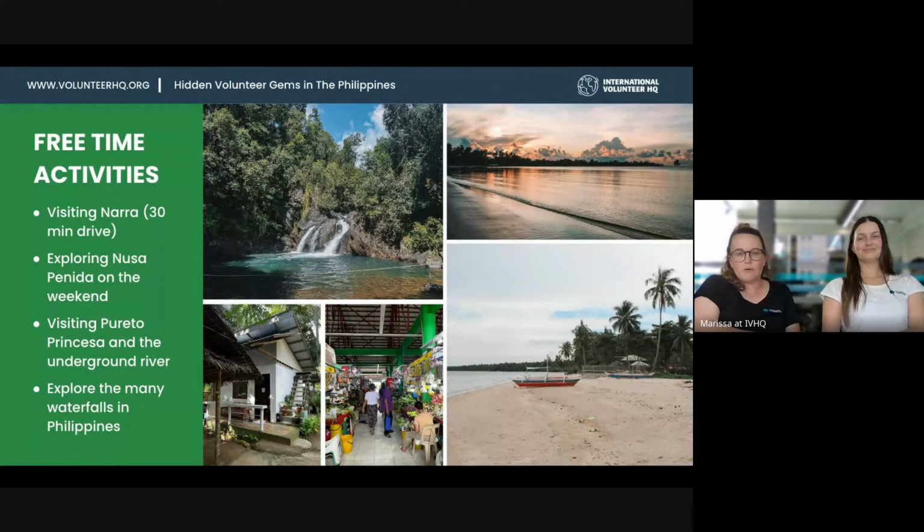There are so many different options, markets around. You can go to Porto Princesa as well. You've also got the underground river to explore there in Porto Princesa. So yeah, a lot going on.